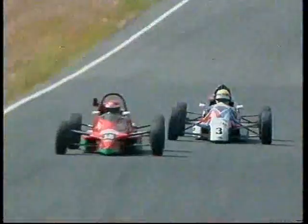2.9 seconds the gap from Bargwanna, and he takes a run down the inside. Very neat overtaking manoeuvre there. Used the aerodynamic advantage and snuck past Bright. Nice clean overtaking manoeuvre there, but Bright will not give up without a fight, let me tell you.